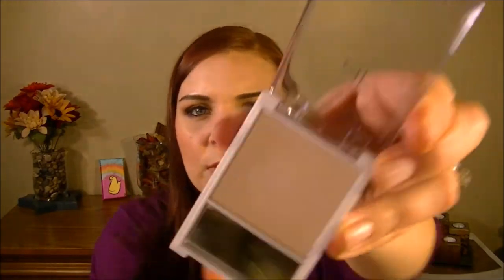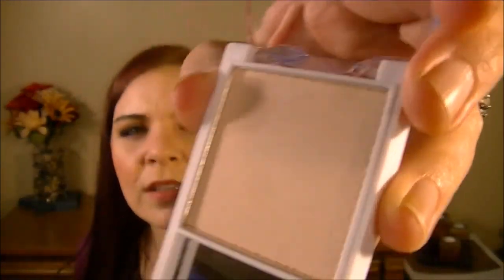In pink, it says it creates a radiant glow on skin. It comes with this little brush that's kind of probably pointless. Typically when things come with brushes, I don't think I'll use that at all. But here's what it looks like out of the packaging. And then here's what it looks like on my hand.